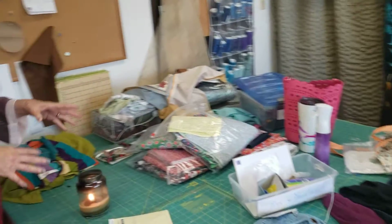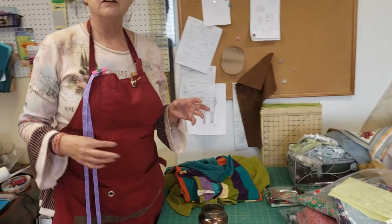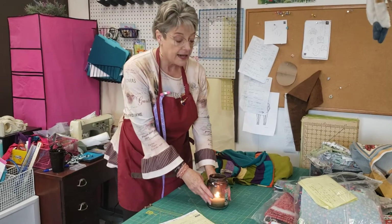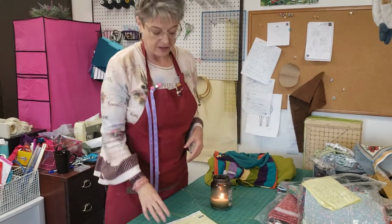And then I have a lit candle, which, you know, I like to live on the edge, and I'm hoping I can just burn the whole place down, which is why I have a lit candle on a cutting table with fabric and paper lanterns. I thought that was clever.